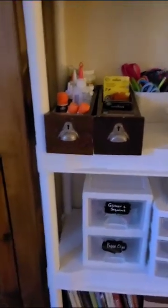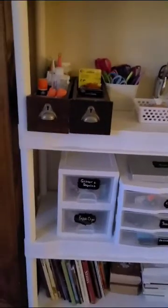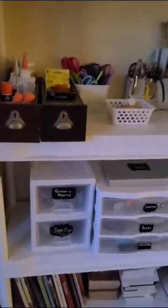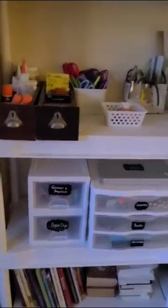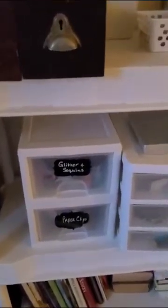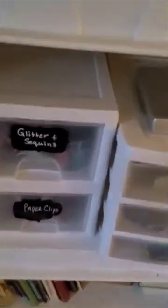Scissors, gluing sources. Those are drawers from antique sewing machines that someone locally here takes apart and refurbishes into furniture, and he sells the drawer bits. So those are 1930 German drawers. They came off a 1930 machine, which I just love them. I think I like the idea of taking old stuff instead of throwing it away, refurbishing it. Glitter, sequins, paper clips, because I have like 1,000 different kinds of paper clips and clips. I guess I'll show you my glitters and sequins collection.